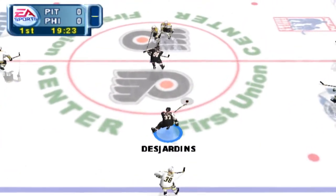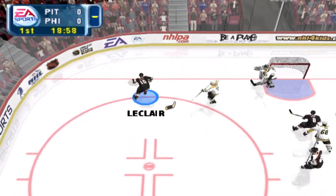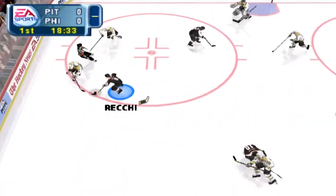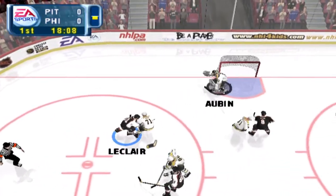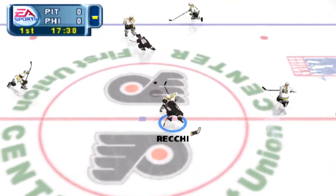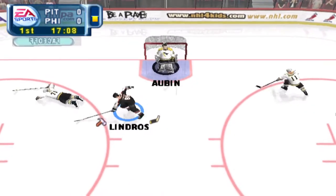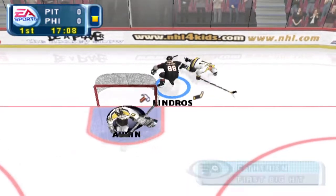Perdina turned into a pylon by Desjardins. Jágr gets it from Bobin. Jágr turned inside out by Recchi. LeClair saved by Aubin. Straka has his pocket picked. Cleared out of the zone by Recchi, picked out of the air. Pretty simple, they need to get more quality shots if they want to put a few past them. Aubin freezes the puck.